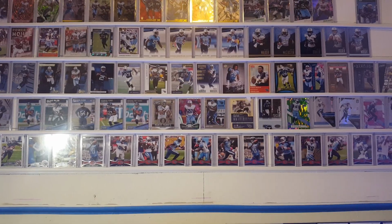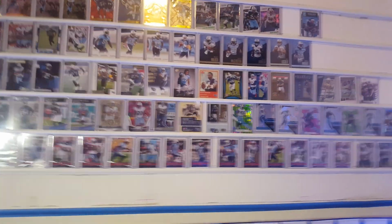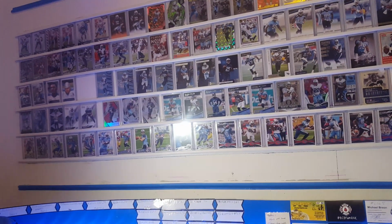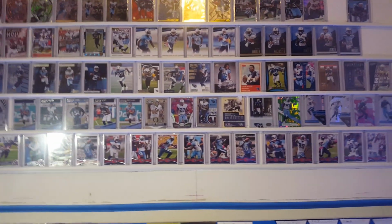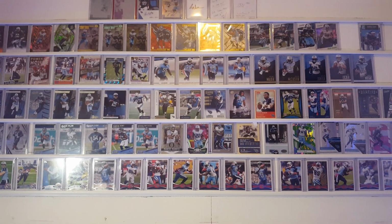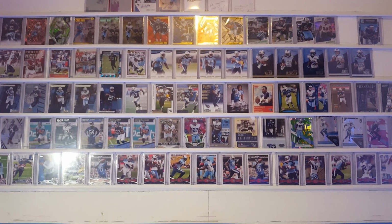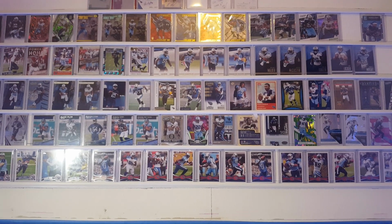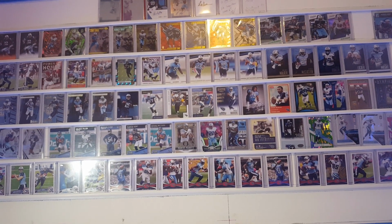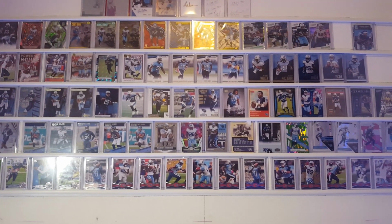Some things that are going on now. If you notice my Titan wall here, it's slowly coming apart, because I'm finally moving back to my hometown, a little closer to work, a little closer to Fort Wayne, where I'm helping someone out, another breaker in the hobby, Ben from Midwest Box Breaks.